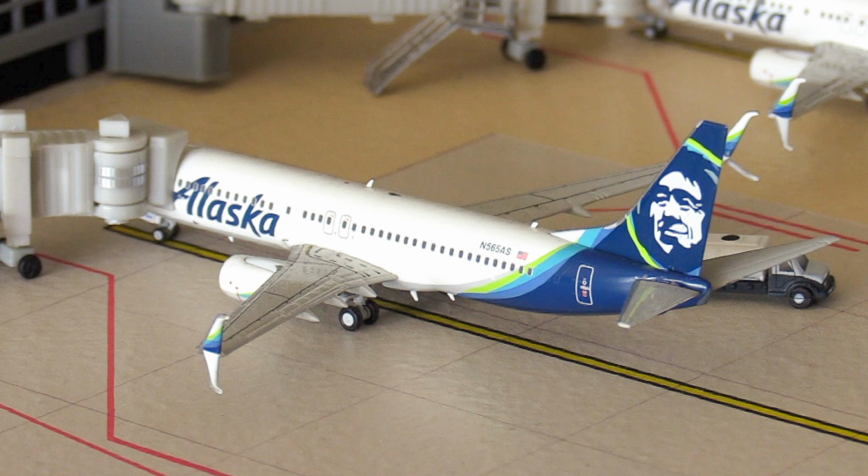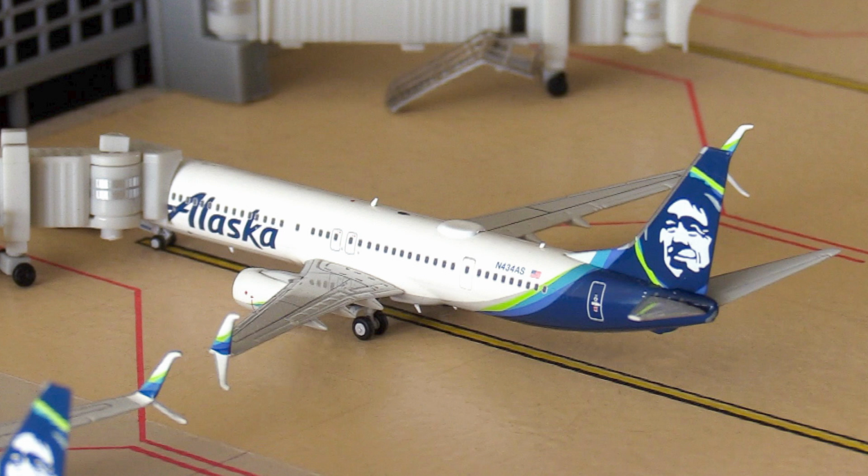Starting off here, we have this Alaska Boeing 737-800. This aircraft is going to be heading out to Alaska's semi-new route at this point. They've been doing it for a while, but it is their newest route, and that is San Diego in California. After that, we then have this Alaska Boeing 737-900ER. This aircraft should be a 737 MAX 9.